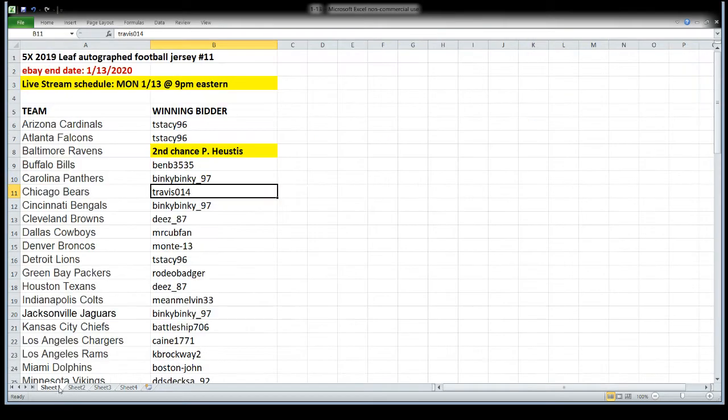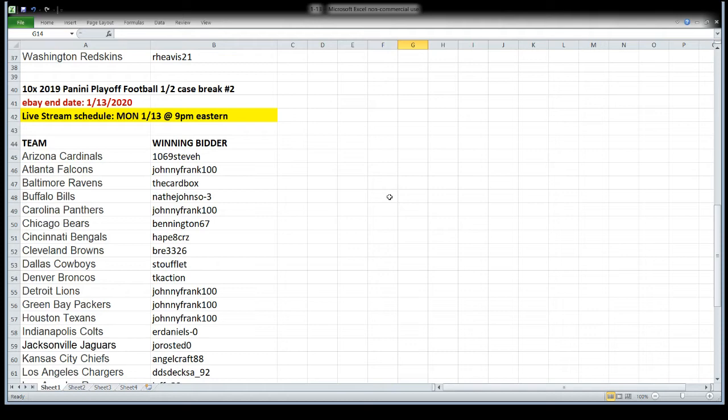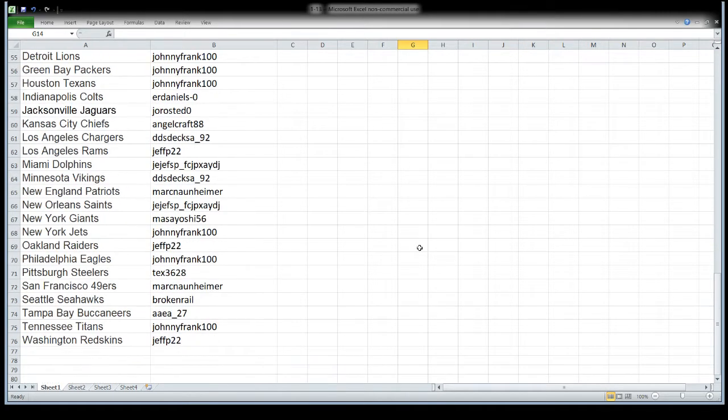Here is the part of the spreadsheet I forgot apparently to put up before the break. We did see the jersey part of it. This is the playoff part of it. So it was a 10-box half-case break, and it is break number 2. It also ended tonight on eBay, Monday night, the 13th of January. Team names are there on the left-hand side. Winning bidders are across from each team on the opposite side.